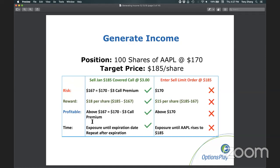Now, some people will tell me, well, what if I don't have a target price of 185? What if I have a target price of 300 on Apple? How should I still sell covered calls? I'm still going to be able to sell my call. I might end up selling my shares at 185 when I think the stock's going to go to 300 or 500. And I think the best way to think about that is if you think the stock's going to go to 500, chances are you don't think it's going to go to 500 by next month.